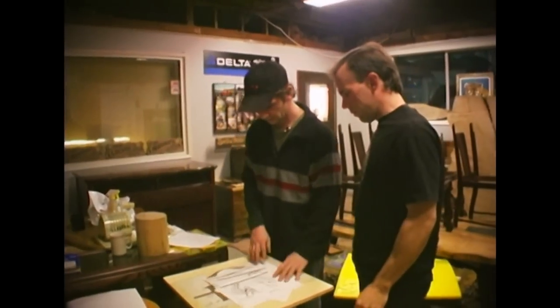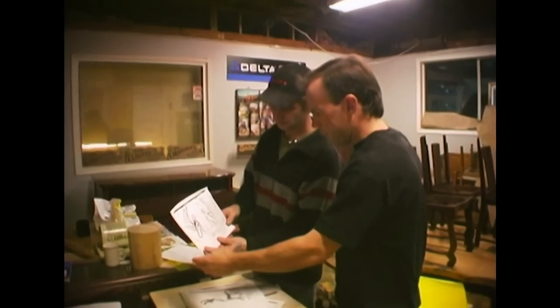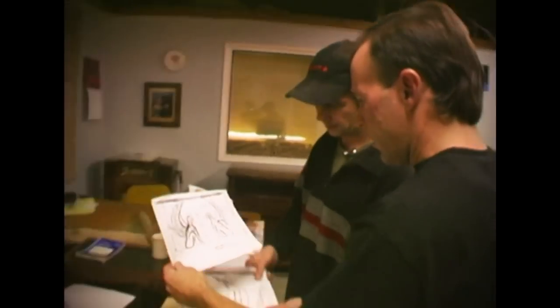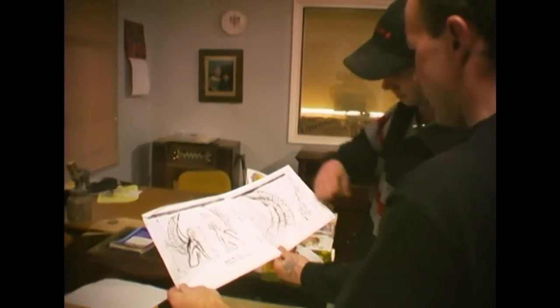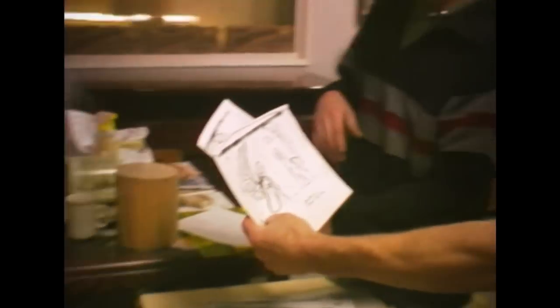Yeah, these are the cherubim drawings. That's a base sketch of them. Yes. This is a more detailed sketch of the wing. So that sits on top of the box. Yeah, these sit on top of the mercy seat.